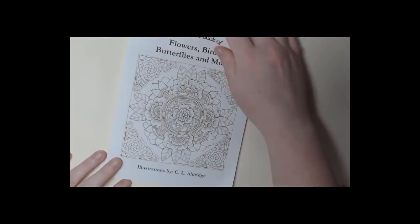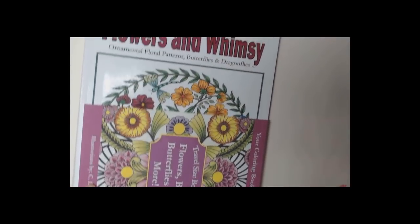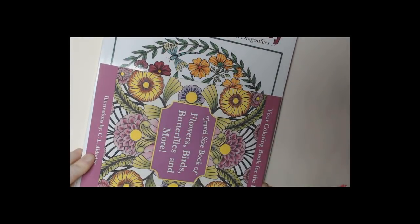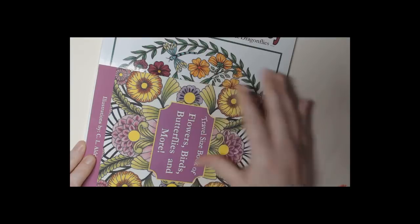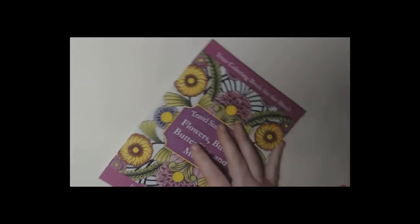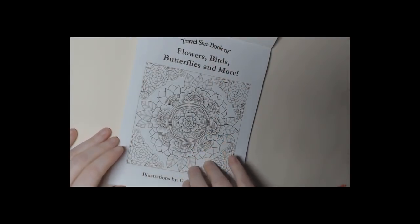Again, these are by C.L. Aldridge, and you actually could see it there, but I'll show you. In relation to a typical coloring book, I'd say this is about maybe 60%. Just about the same width. There's a little bit of difference, but maybe I'd say between 50 to 60% of the height. I don't know. I'm a bad judge of that stuff, but anyway, it's a good book if you travel with it. Just don't forget it's in your bag. Like some people.